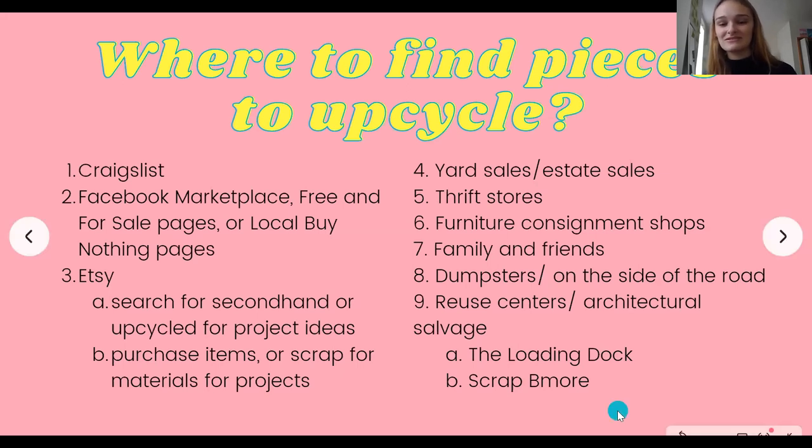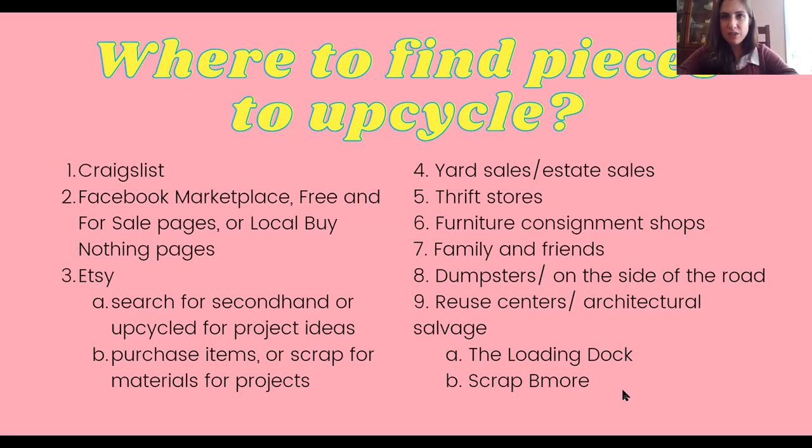Or reuse centers, architectural salvage places. A couple examples in Baltimore are the Loading Dock and Scrap Bmore, where they just collect things that can be reused, ranging from furniture items, appliances, to more scrap material type things. And one note, somebody just mentioned in the chat room, Habitat Restore, which is another great resource as well for some of these items. So I know a lot of people are mentioning some of these in the chat room too. So thank you, people.